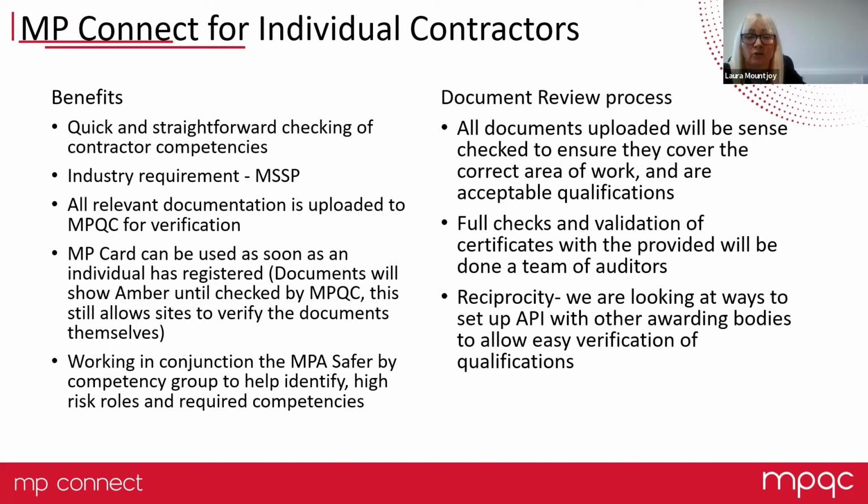We then go onto a full checking, so that any certificates that have been uploaded, we will check them against the provider and make sure that they are legitimate documents and that they are what they say they are. And we're also trying to get some reciprocity. What we're looking at is once the system's moved to the next phase, we will look to see if we can set up any APIs with the big awarding bodies, which will help make it a much quicker checking system. So once a document had been uploaded, we'd have an API connected to those awarding bodies and we'd check straight away and it could go green a lot quicker. So it takes out that manual checking.